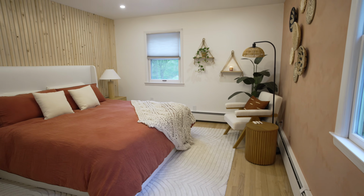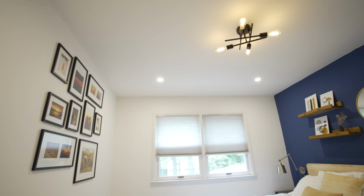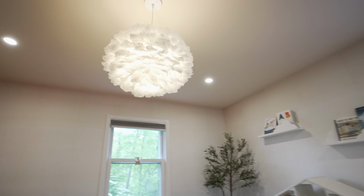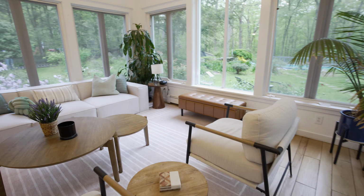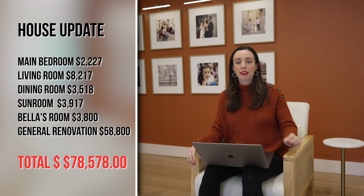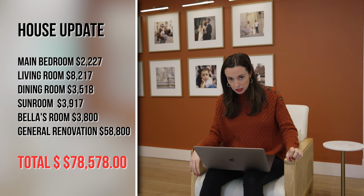So if you allocate the cost of a $38,000 roof across 50 years, then it's not that bad, but we had to buy it right away. If you look at those costs and the cost of everything else I talked about in this video, the overall total that we have spent on renovations and interior design of this house has been $78,578. That's a salary.